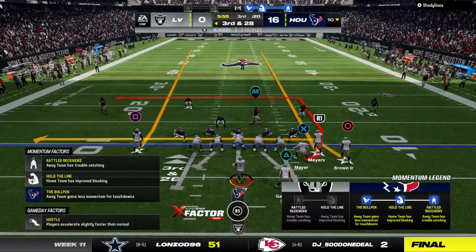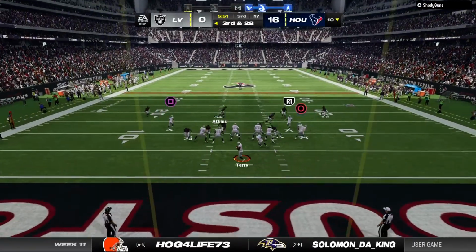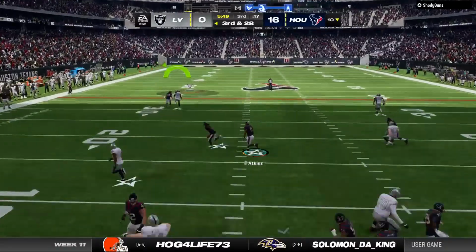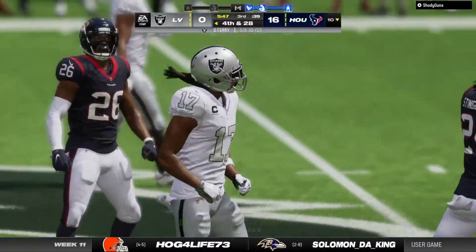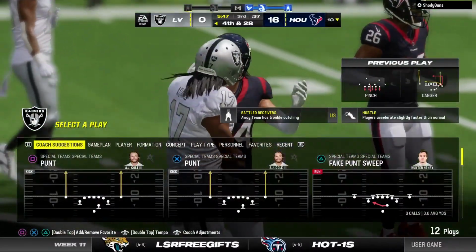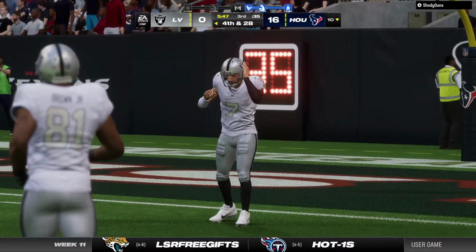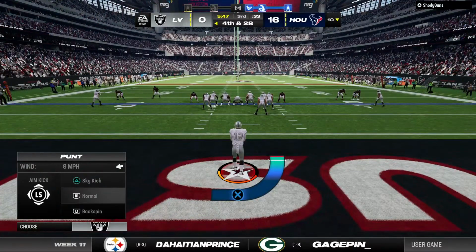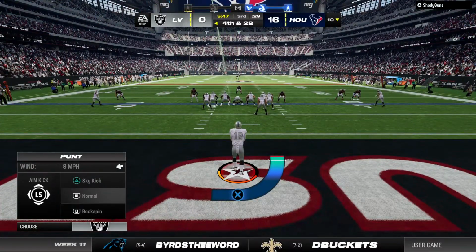Well, certainly in a pickle here. They have a mile to go to try to pick up the first. We'll see what they've drawn up. And this is incomplete. It looked like he had a pretty good line on that one. That would have been a big play, but he could not pull it in. Here's A.J. Cole now as the drive goes backwards, so he's on to punt it away.